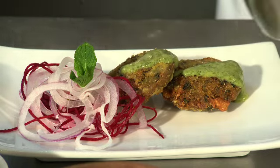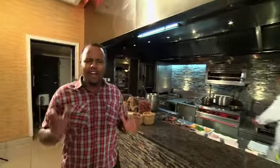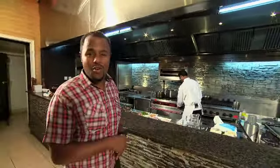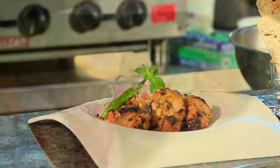Thai, Indian, Spanish, Puerto Rican, Malaysian, you name it, I've done it, I've tasted it. But there's nothing better than getting hooked up by a 5-star chef in Nairobi. Now that is food for thought.